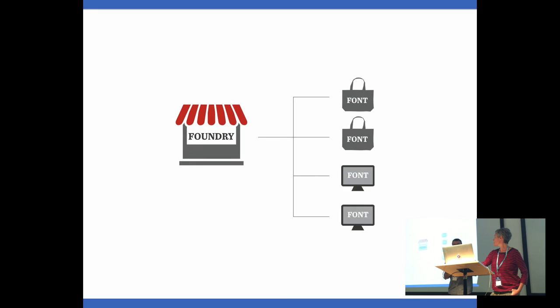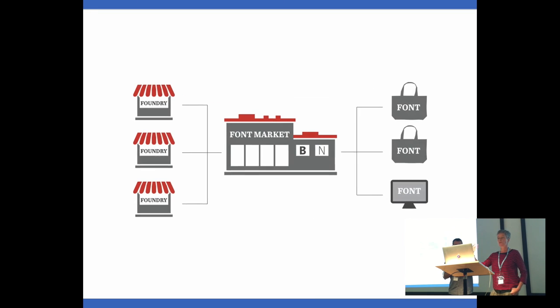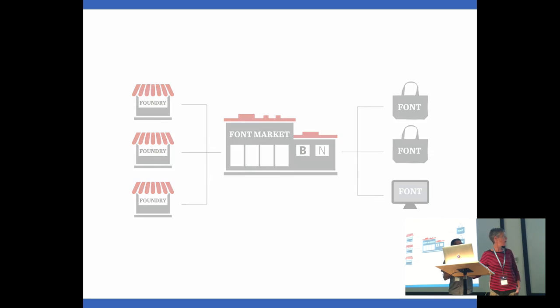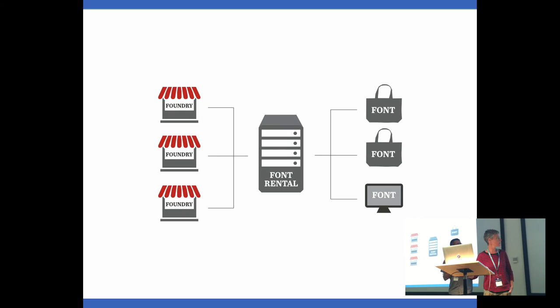So here, just to show quickly different distribution models. Yeah, you skip the first one because it doesn't matter. No. Yeah, you did.